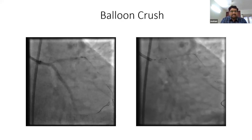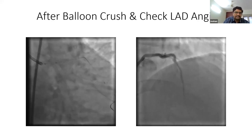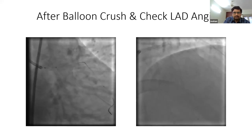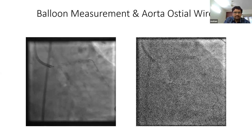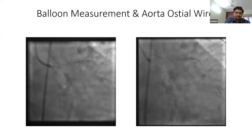You can see on the next slide how it will be after the crush. You can see that LC stent, how it has been crushed by the balloon. And subsequently the LAD shot has been taken, with the IVUS measurement we already have. And this is after the mid-LAD stenting, the same balloon has been taken and the measurement has been done again.